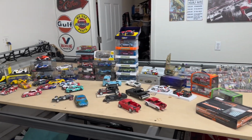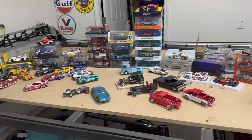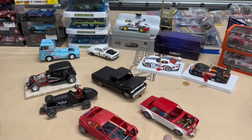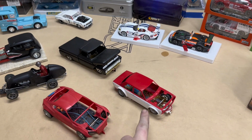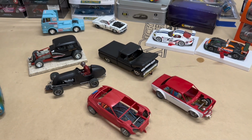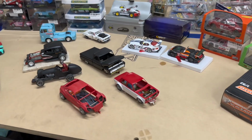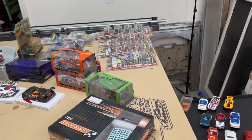So that is all of my big cars. 132, 124, 125th. Well, I don't know if I have any 124th. This may be 124th. I don't remember. I think this is 125th. I can't remember either. But anyway, so there's that.